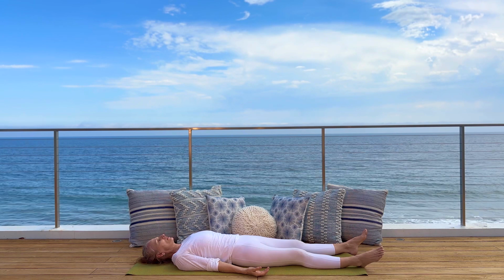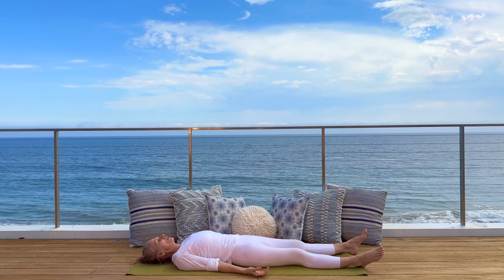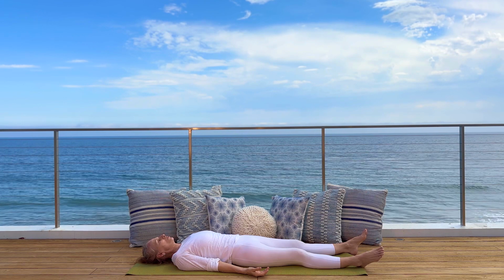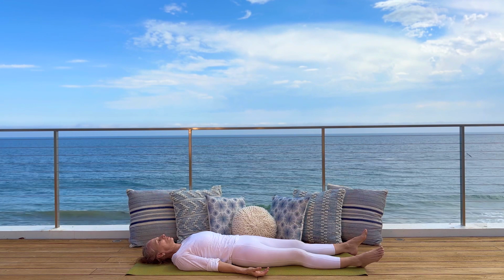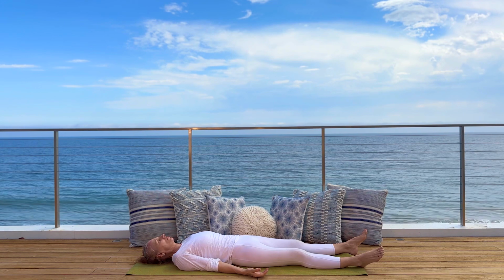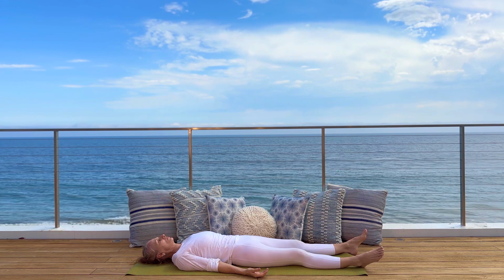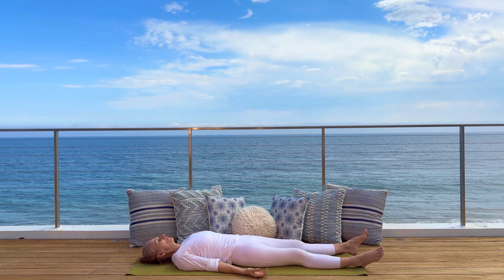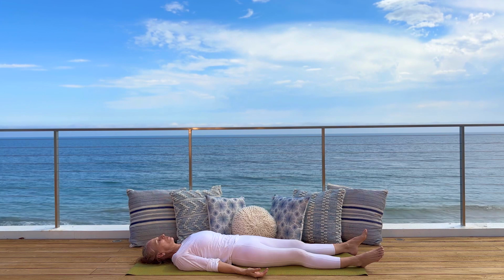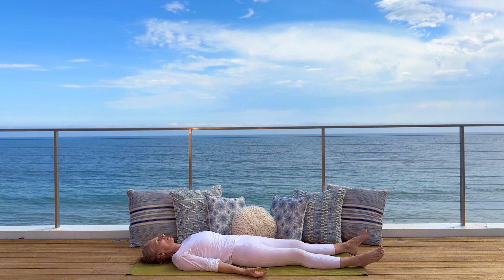So relax your head. Relax your face. Relax your shoulders. Relax your arms. Let go of any tension in your fingers and hands. Feel your chest is open and you breathe space into your ribcage. And as you exhale, you just surrender and relax.